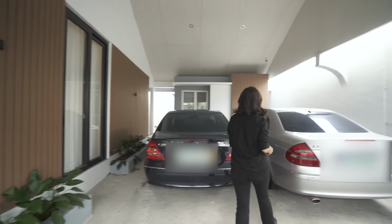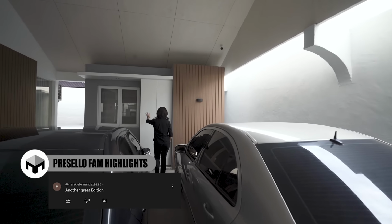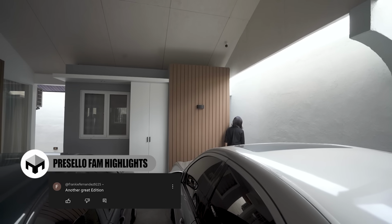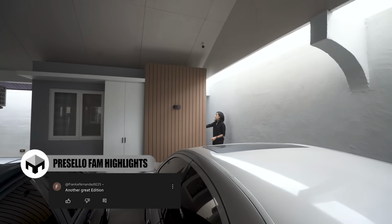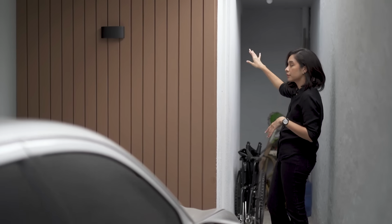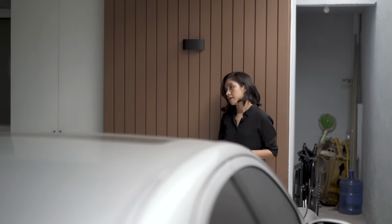Okay. So let's check this one out. You have some storage, some seating, may mga outlet din, mga abang for whatever you might need. And then over here on this side, you have the staff toilet and bath. And then yung kanina sa likod na nakita nyo, that's the access for the staff room.